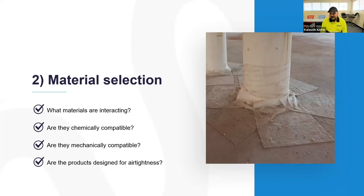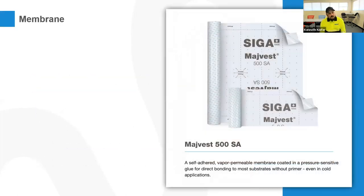The initial plan for that was some 6 mil poly and just some tape that was lying around the job site. Not designed for air tightness, it was not sticking to the concrete or to the pipe very well. So we were able to come up with a solution through some planning and proper material selection, designed for air tightness. This is where we get into a little bit about the materials that we make that will help these buildings become air and watertight.